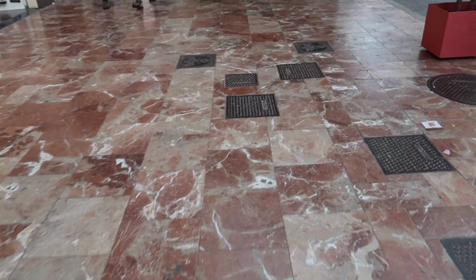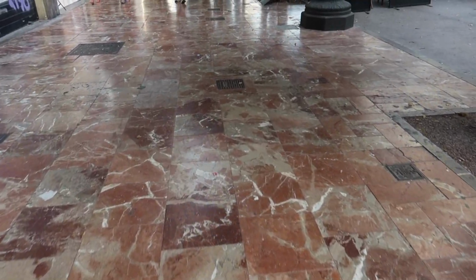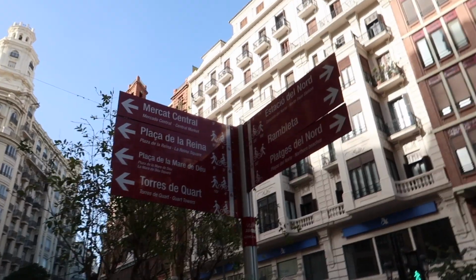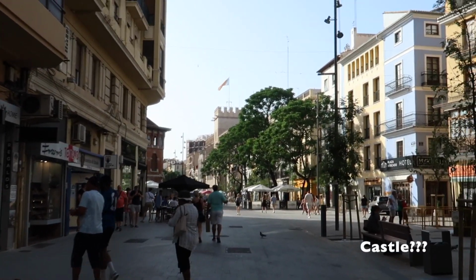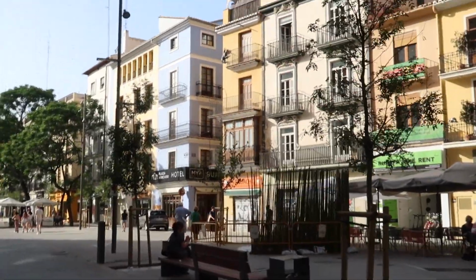Can you believe these sidewalks? It looks like marble or some type of stone. I'm headed towards the old town. By the way, I'm going to northern Italy right after this. So I'll be filming that too. I'm going from Milan to Venice by train. So that's where we're going. So we're going to go to the left. There's a castle up ahead. I love the architecture. These houses are so pretty.